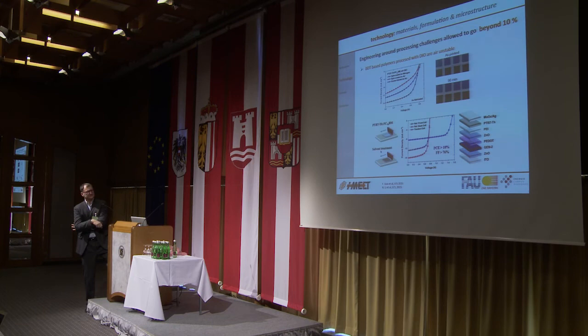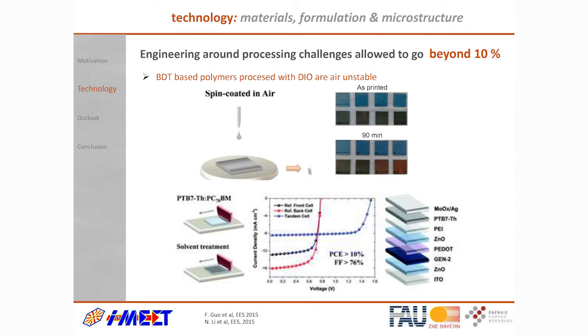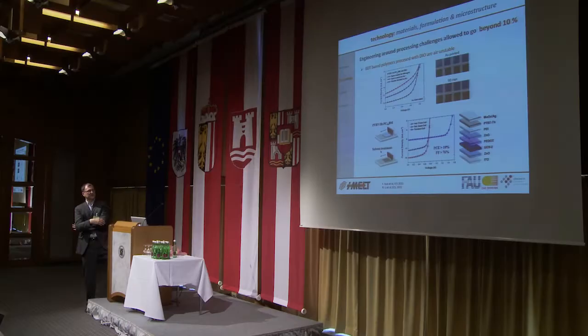We further improved the processing. At that time, we learned that most of the semiconductor recipes, how you process, are only good for spin coating in the glove box, but most of the semiconductors undergo various mechanisms, especially if they have additives, if you print outside. This here is the PC10, the BDD-based polymer with the titanium acceptor unit, the fluorinated one.